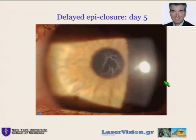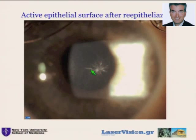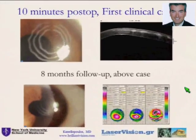These eyes do show delayed epithelial healing, so they too do require some babysitting in these early days. You can see here, these look like angry PRK eyes, and we found this in about 30% of the patients.